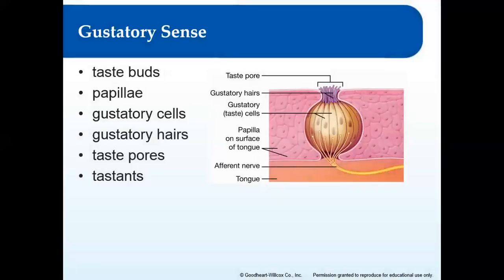It said food is mixed with saliva, and that produces what are called tastants. Tastants then stimulate these gustatory hairs, and when those hairs are stimulated, that message travels on to the brain. And that's how you figure that out. Pretty cool. So that's kind of the main things.